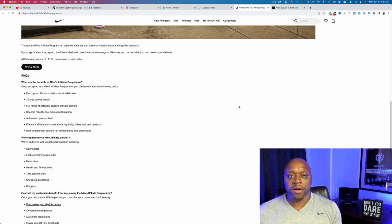Nike, like many other Fortune 500 companies, has its own affiliate program, and as you can see on the screen here, they offer 11% commission on all valid sales. They have a 30-day cookie window, so that's the length of time your affiliate link is active anytime someone clicks on it, which is actually a pretty good length of time. And Nike has a strong brand name, so it makes it almost like a no-brainer.